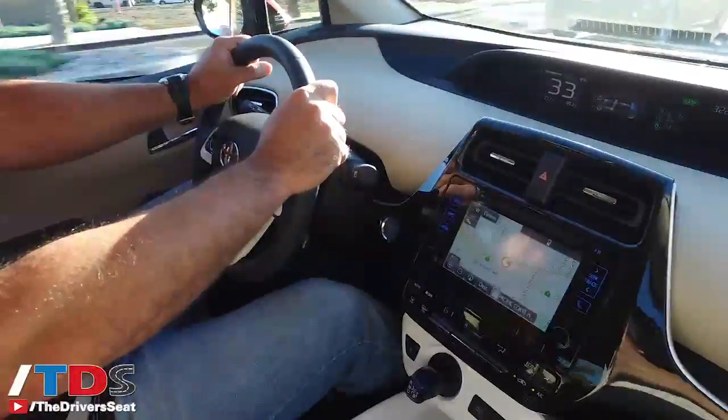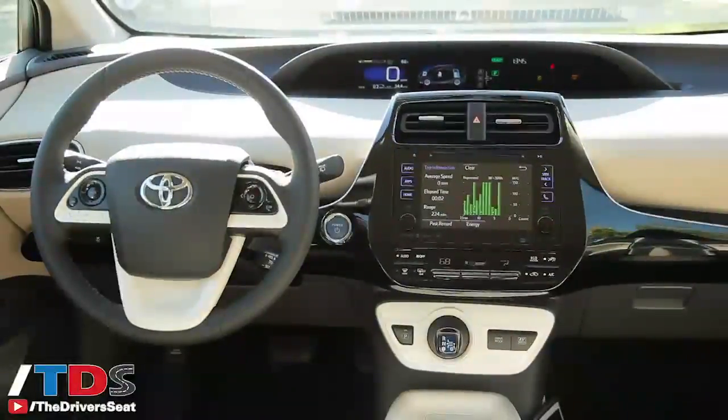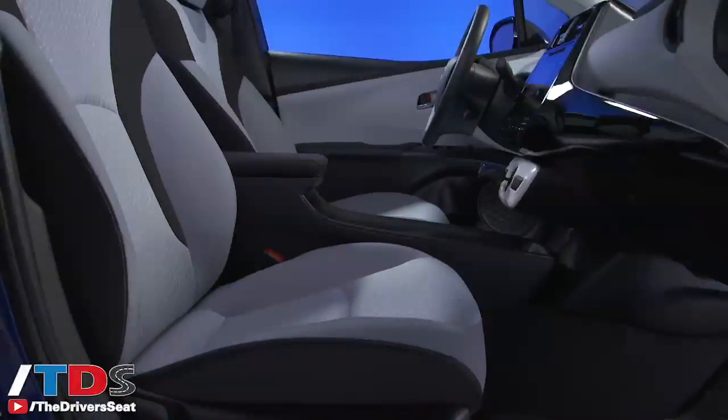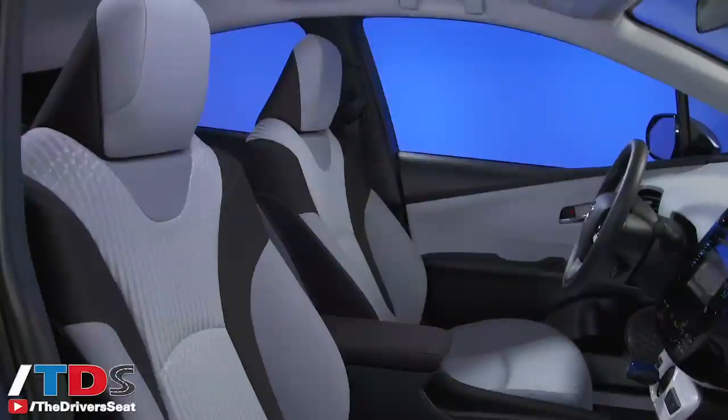Another thing is no Apple CarPlay. I think Toyota's made a clear decision not to incorporate that into their vehicles, and I think that's a mistake. Last but not least, not a big fan of the seats. They're better than the outgoing model, but they still felt a little bit flat.